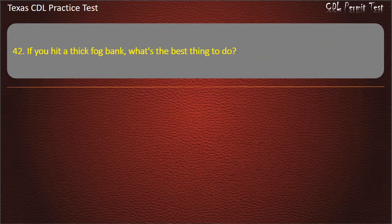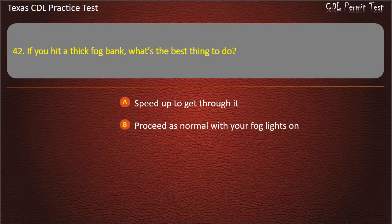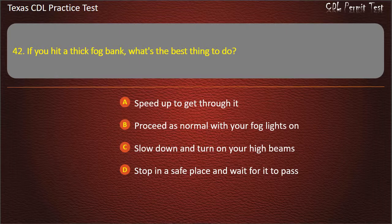Question 42. If you hit a thick fog bank, what's the best thing to do? Speed up to get through it. Proceed as normal with your fog lights on. Slow down and turn on your high beams. Stop in a safe place and wait for it to pass. Answer. Stop in a safe place and wait for it to pass.